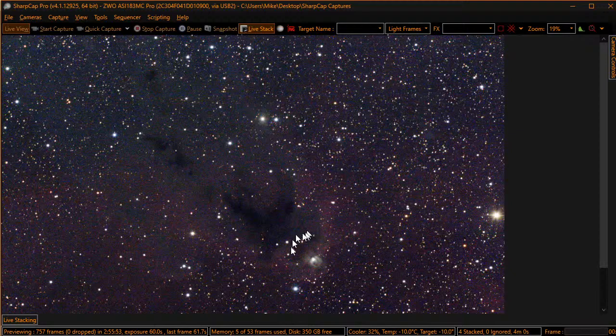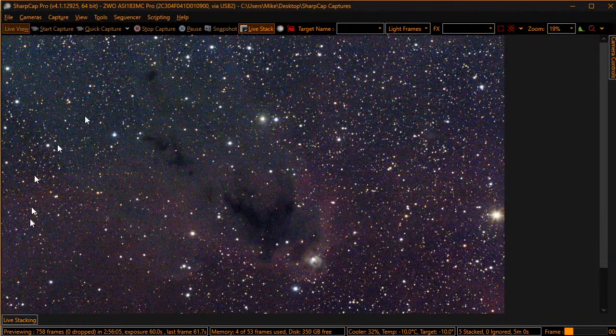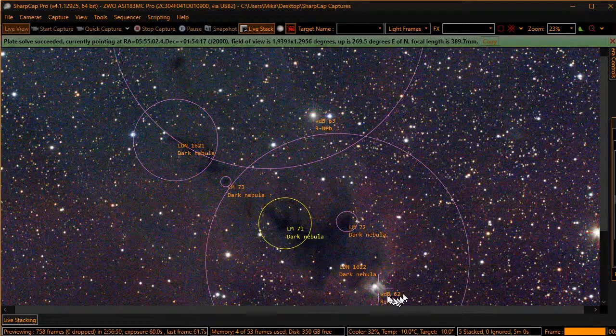It looks like some of these stars have got some definite reflection nebula around them. As we get more subs in, we can stretch it a little more. Yeah, it's pretty thick stuff, or at least it absorbs light in some form or fashion. But you can see the dark nebula really shows up well. This is kind of interesting in here too. I wonder if that asterism has a name. Yeah, it does. It's VDB 62.